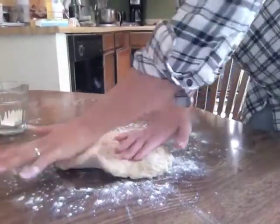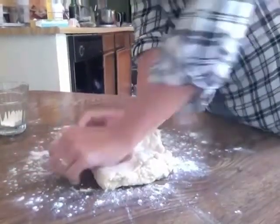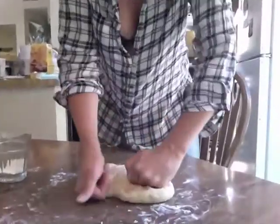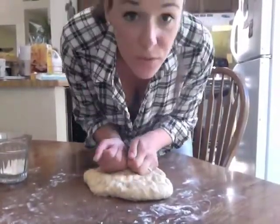And you just fold it. And fold it. And if you have any frustration from the day, it works really well to do that. Hey guys, so I'm done kneading our dough, and I put it in the refrigerator to take a nap for about an hour to 2 hours.